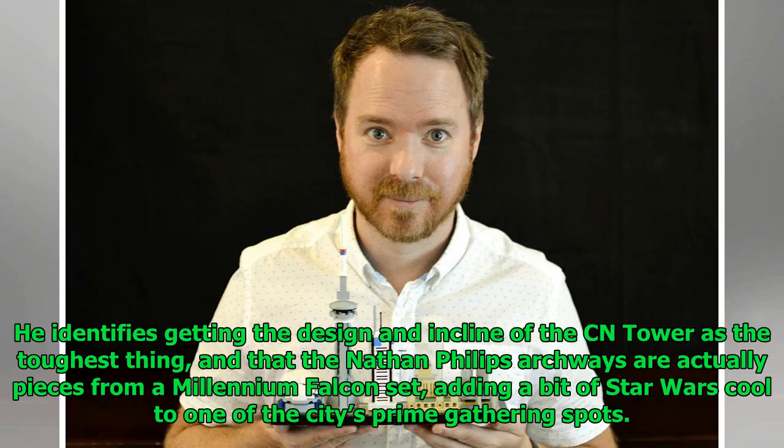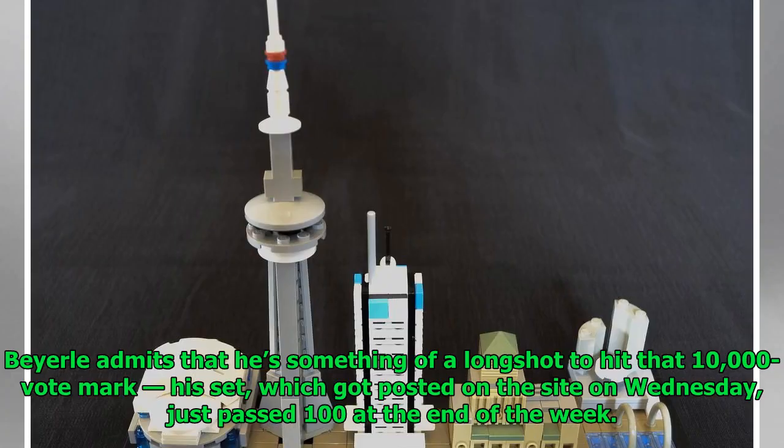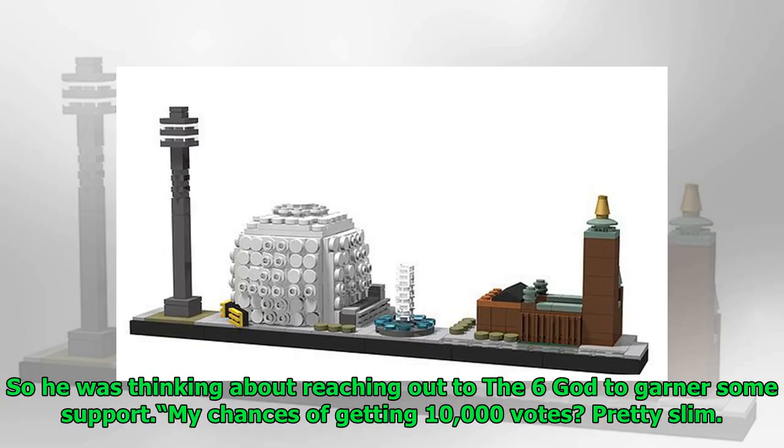He identifies getting the design and incline of the CN Tower as the toughest thing, and the Nathan Phillips archways are actually pieces from a Millennium Falcon set, adding a bit of Star Wars cool to one of the city's prime gathering spots. Bayerly admits that he's something of a long shot to hit that 10,000 vote mark. His set, which got posted on the site on Wednesday, just passed 100 at the end of the week. So he was thinking about reaching out to the 6 God to garner some support.